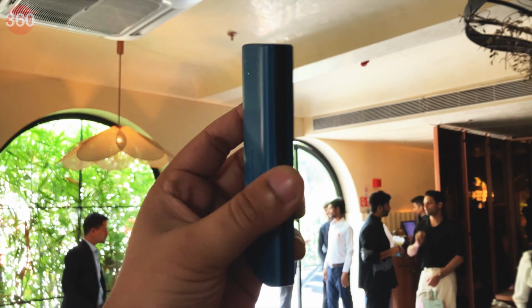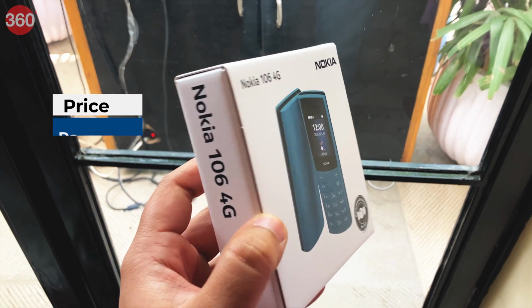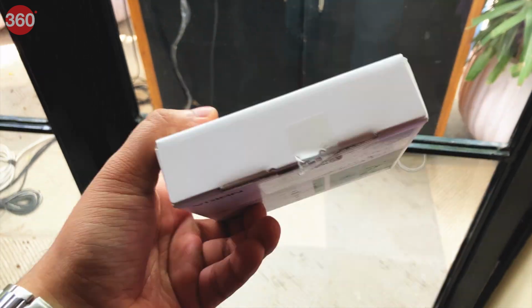This is the Nokia 106 4G feature phone which has just launched in India at a pocket-friendly price of Rs 2199. Here's our first look and quick unboxing of the new mobile.